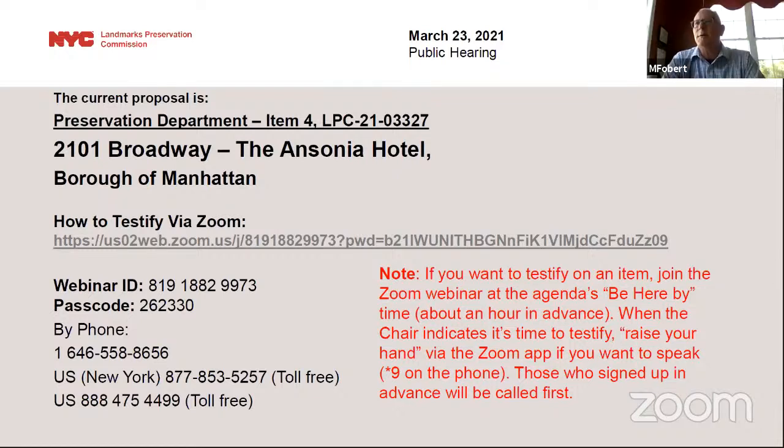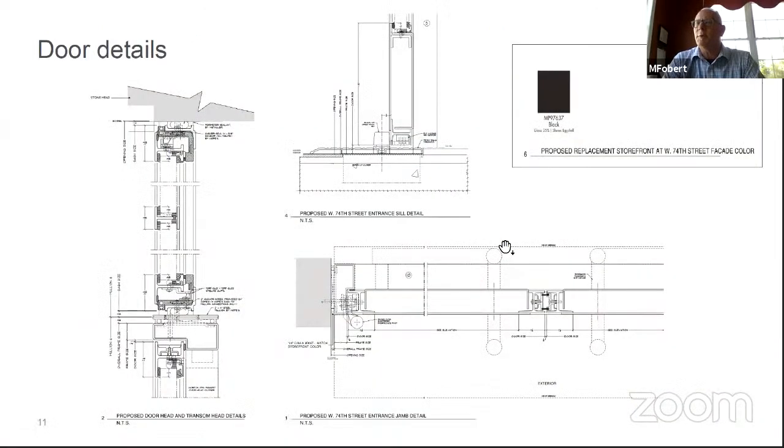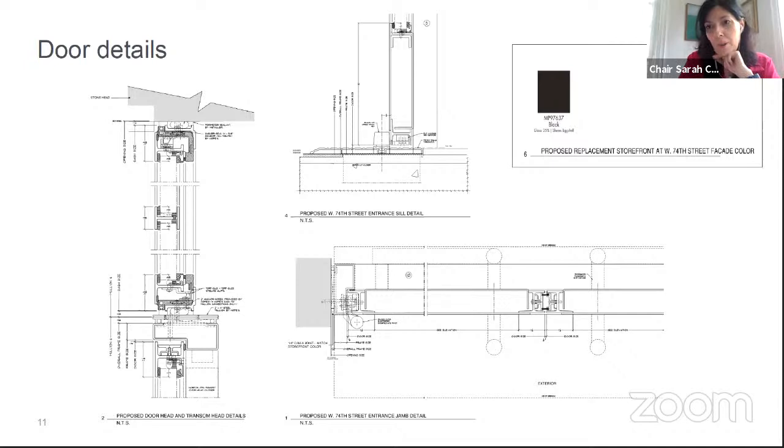Yes, in regards to the auto operator relieving you from the requirement of accessibility, it does relieve you from maneuverability clearance requirements, but it does not relieve you from the door width requirement, which is the reason why we have the slightly asymmetrical door, approximately an inch, which would not be really conceivable by your eye as you're passing. Okay. All right, commissioners, any other questions?